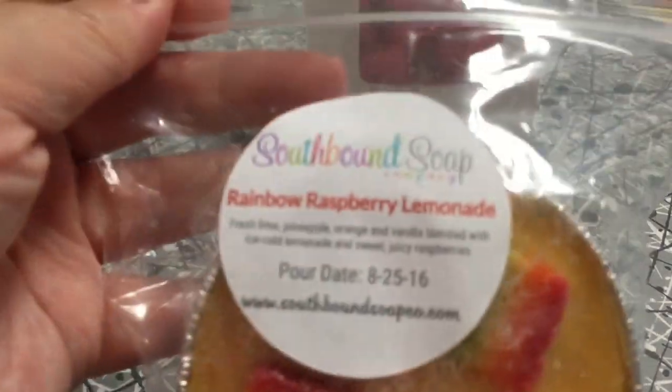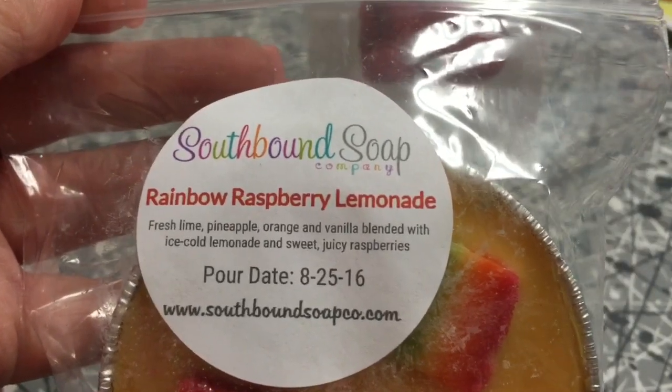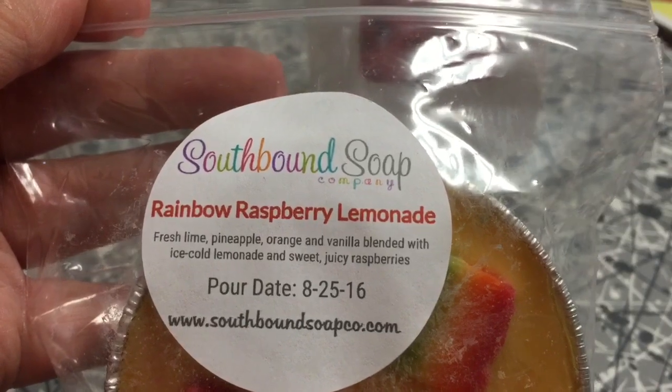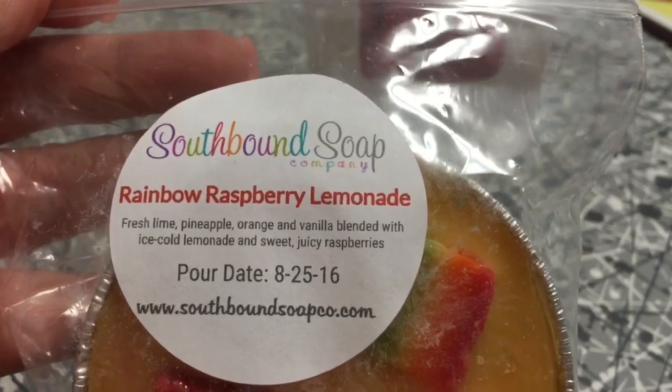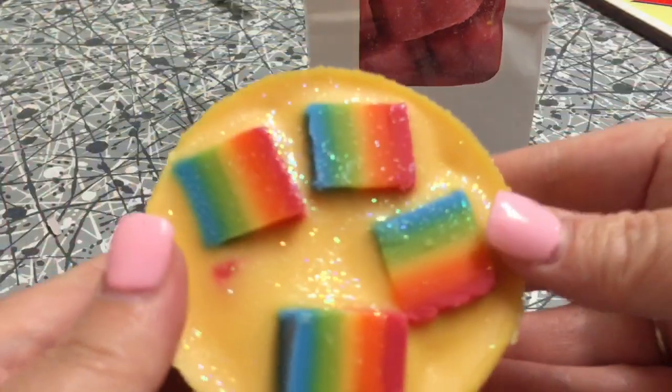This next one right here is Rainbow Raspberry Lemonade. I had this last year once as a sample. This is fresh lime, pineapple, orange, and vanilla blended with ice cold lemonade and sweet juicy raspberries. This one's getting saved for next summer. It's that perfect fruity tart lemonade scent with just a ton of fruit. And I did pop this one out of the container because it's so cool looking.